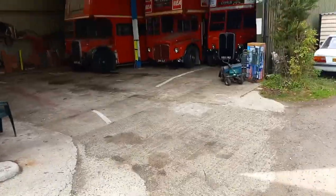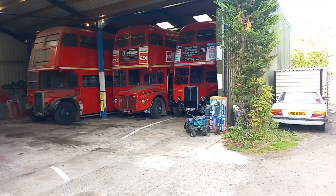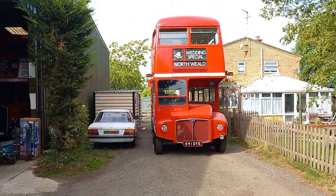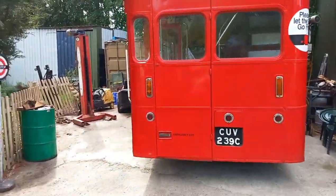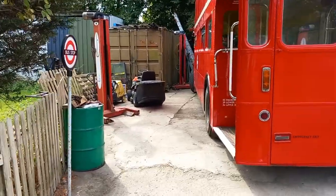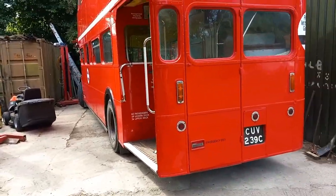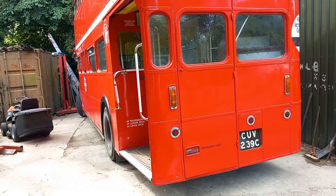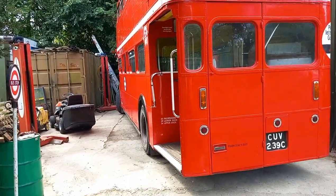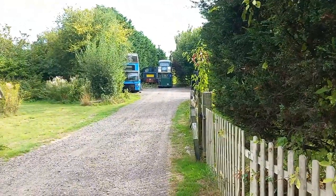Right. Hope it all goes well. That's the Leyland, the RCL there. That's where I do my maintenance and MOT preps and things like that. I've had some good help from Rob and Charlie. Very good. Helped me out. Up the end, you can see the RTL.